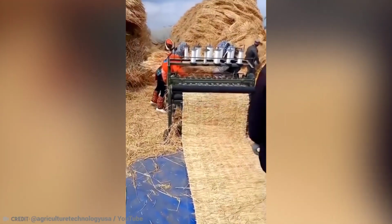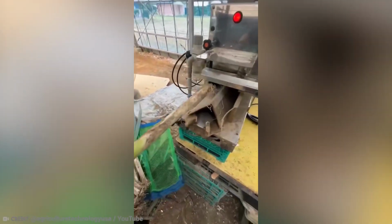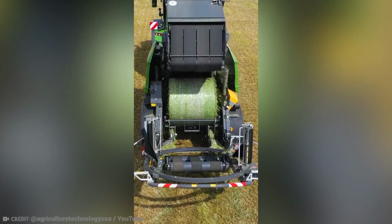Ever wondered how thatch is made? Well, this seems to be one of those ways. Is that celery? Whatever it is, with this machine, you can clean it off in mere seconds. This is what dreams are made of, don't you agree?